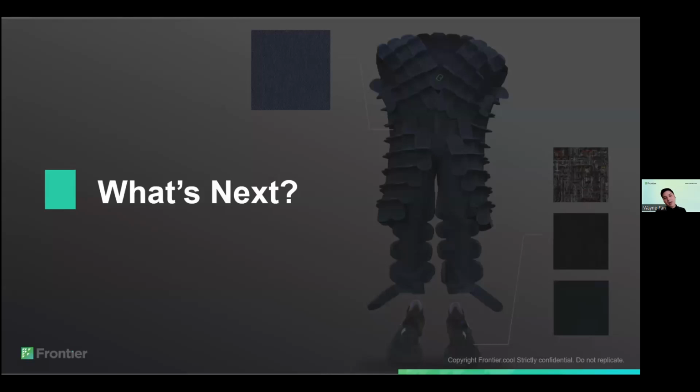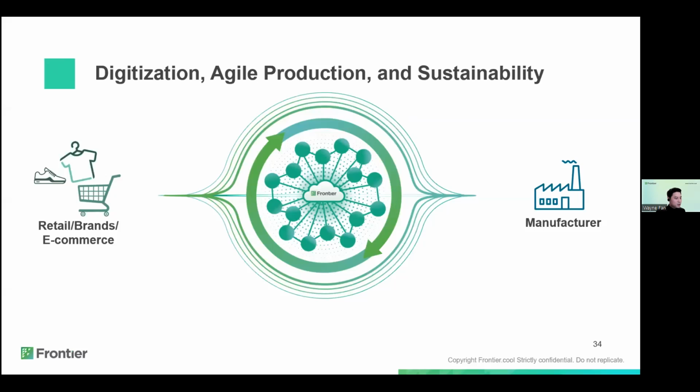So we're quickly wrapping up today, now to what is next. So what is Frontier going to be working on going forward? As you know, as we're in this industry, we all know that the fashion, textile, and footwear industry combined is the 3rd largest polluter of CO2 in the world. 2 out of every 3 garments will end up in a landfill. Only 1 gets sold. So we really want to contribute to a more sustainable operation process for the whole industry.